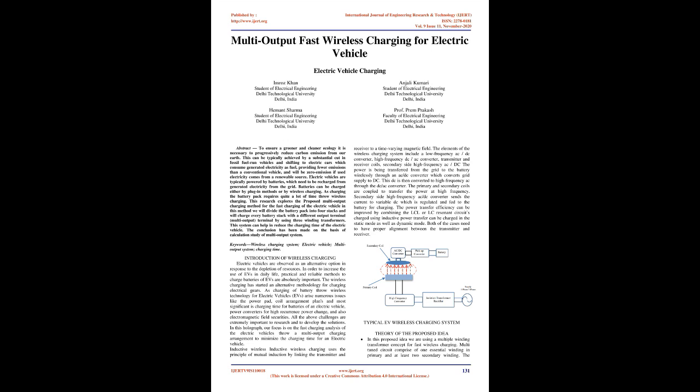This can be typically achieved by a substantial cut in fossil fuel-run vehicles and shifting to electric cars which consume generated electricity as fuel, providing fewer emissions than a conventional vehicle, and will be zero-emission if the electricity used comes from a renewable source. Electric vehicles are typically powered by batteries, which need to be recharged from generated electricity from the grid. Batteries can be charged either by plug-in methods or by wireless charging.